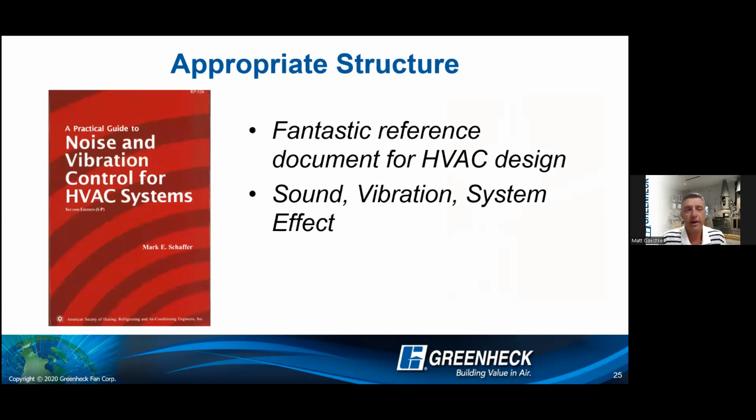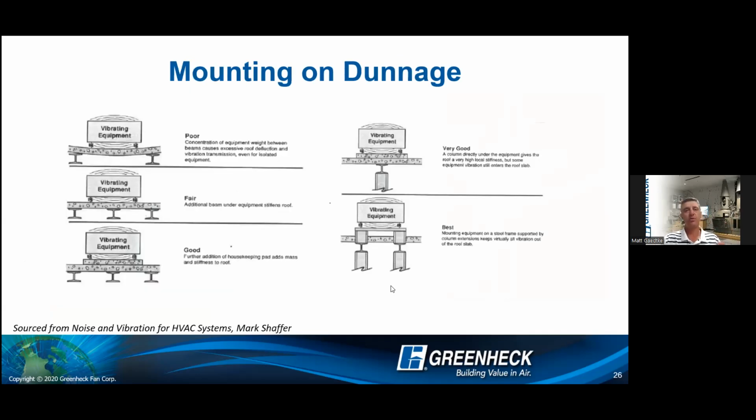Structure. Another thing that I've seen over the years, which can become a real challenge. Many of these buildings are old, so we're adding dunnage and other things to hold big systems up on top of the building. If you have not seen this particular guide, this is called Noise and Vibration Control for HVAC Systems. It's an ASHRAE document. It's a great book written by Mark Schaefer. So pick it up if you haven't seen it or read it. It's a great document. One of the things they talk about, though, is structure.